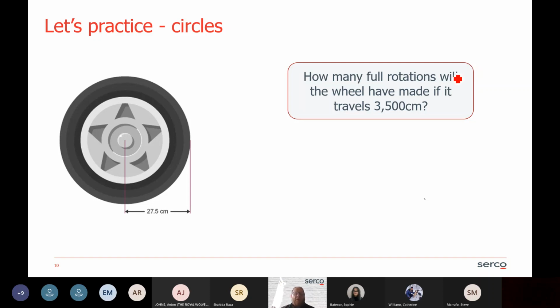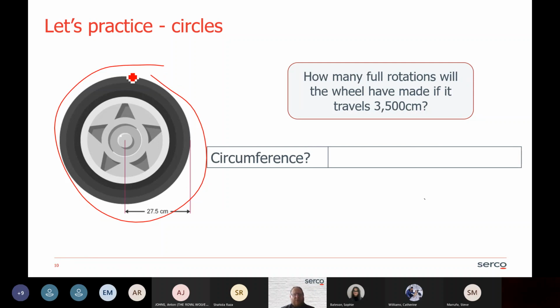So looking at this question, the first thing I know I need to work out, because if I need to know how many times the circle has gone round, I need to know how far it is all around my circle, which we said is called the circumference. So I need to work out the circumference of that circle. So can any of you, please, in the chat, work out the circumference of that wheel?